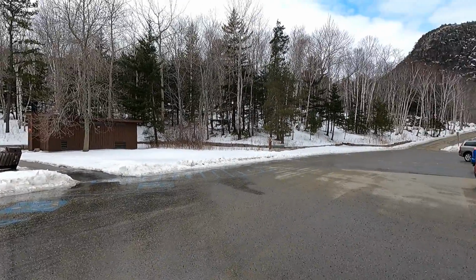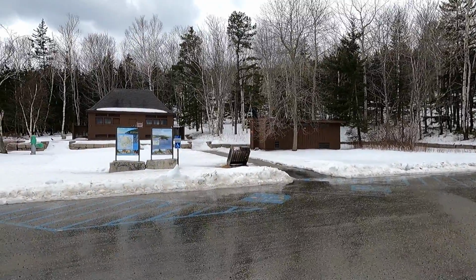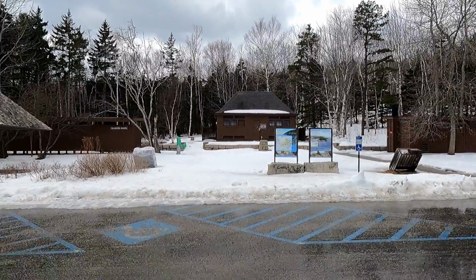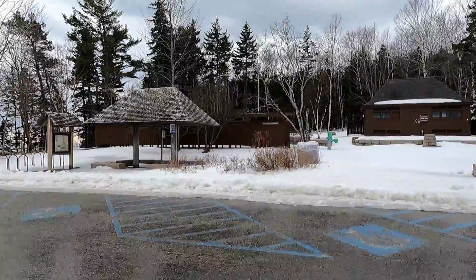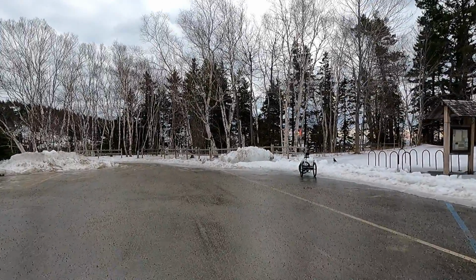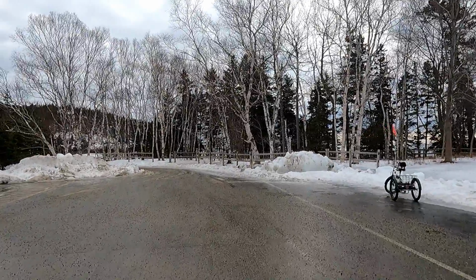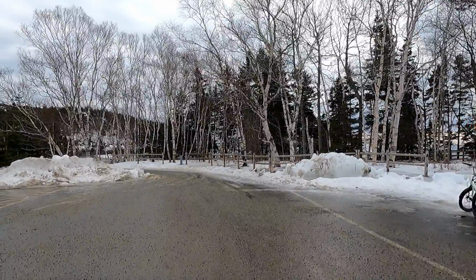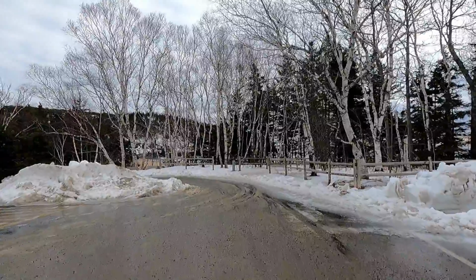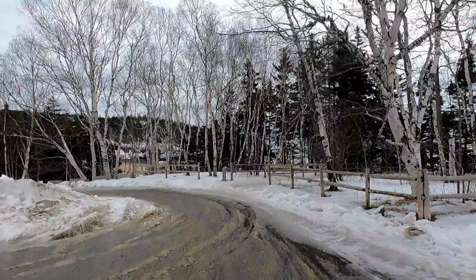Okay, here we are in the parking lot. There are about 6 other cars here, so there are a few people. Needless to say, the restrooms and changing rooms are closed, so if you want to go for a swim, you want to make sure that you bring your bathing suit with you and have it on under your clothes. So we just walk down here and see what the path down to the beach looks like.